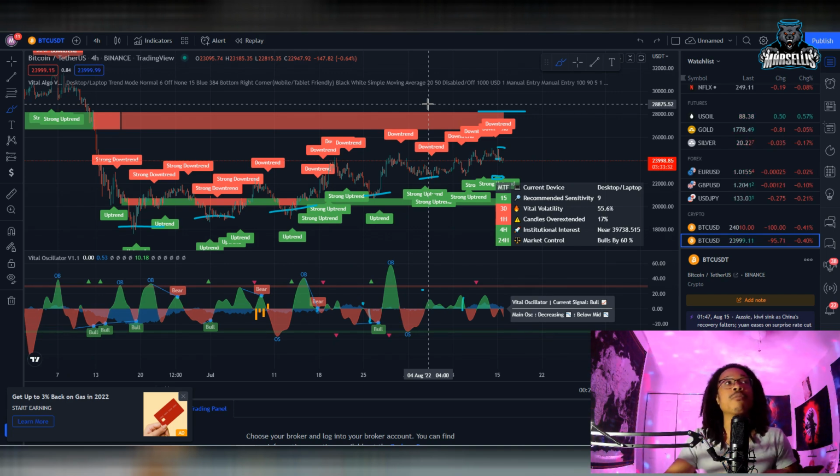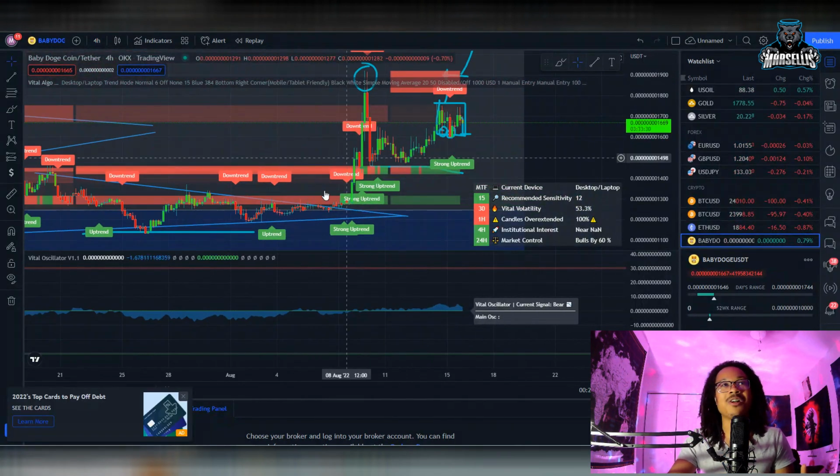But for Baby Doge, we all know Baby Doge is bullish right now. We're going to the moon.